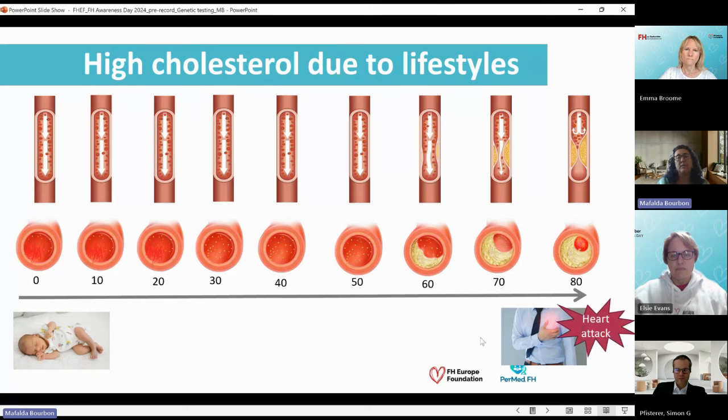So high LDL, if it's not treated, most likely ends in a heart attack. The difference between FH and not having FH is that in FH it will happen much sooner, because your cholesterol levels are much higher and you start having high cholesterol since you're born.